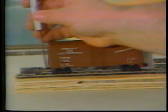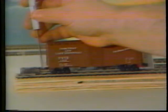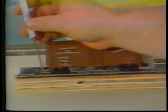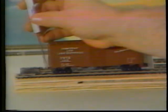We test 2 things here. One is the height of the coupler itself, or the so-called knuckle. The other's the little metal bar that hangs down, the air hose or glad hand. Okay? Now, we go back to our magnet, roll it over, and make sure that the coupler opens when we roll over that magnet. Everything looks pretty good with this car so far.